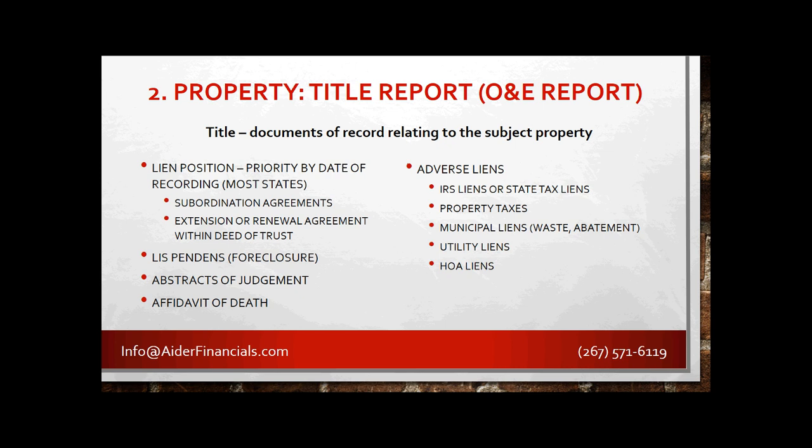And the utility liens, HOA. In very specific states, the HOA lien is also called the super lien, and that has precedence over all of the other liens. So that's also something that you need to look into or talk to an attorney about before you purchase a note, so you know if the HOA lien supersedes your lien or what you need to be prepared for.